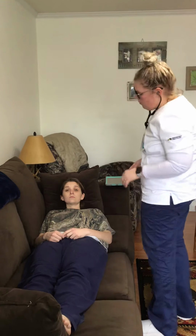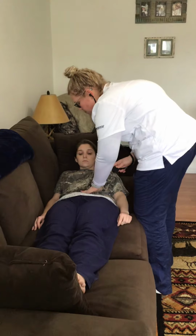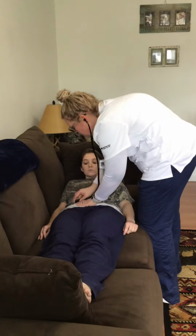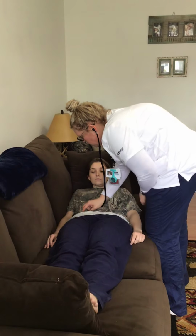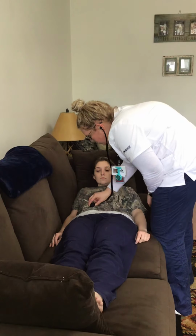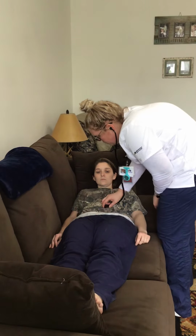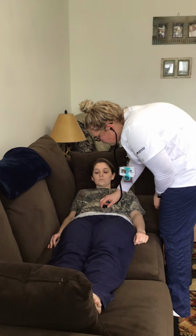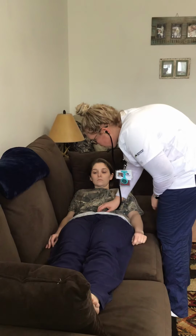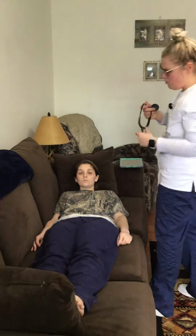All right. And we're going to find the belly button. Umbilicus here. We're going to start in the right lower quadrant. Right upper quadrant. Left upper quadrant. Okay. Left lower quadrant. Perfect. And her bowel sounds are normoactive.